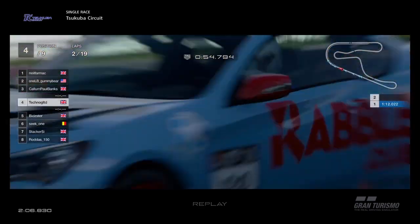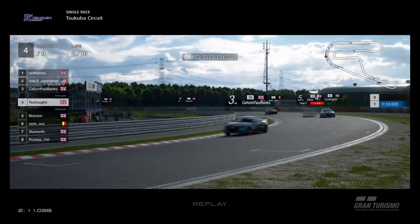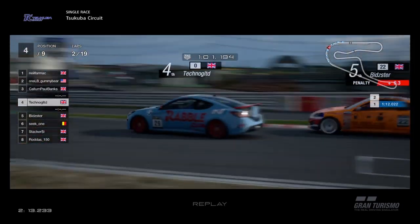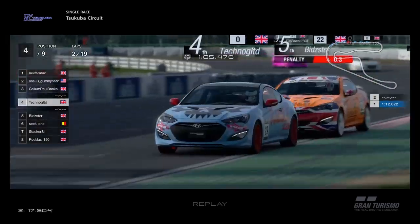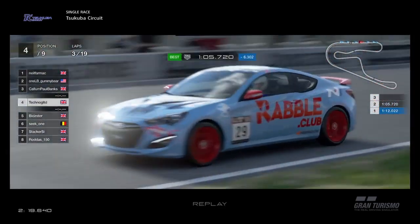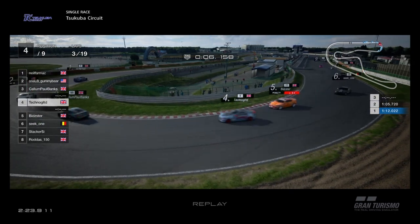Techno around the outside of him, gets the straight line speed. So Techno got a better run out of the corner, Bidzster trying to get rid of a little bit of a penalty there, but I think that's just naturally going as he goes up the inside of Techno. Techno leaves a little gap. Bidzster looks for a way through. Techno holding his own here against the host of LPB Racing.